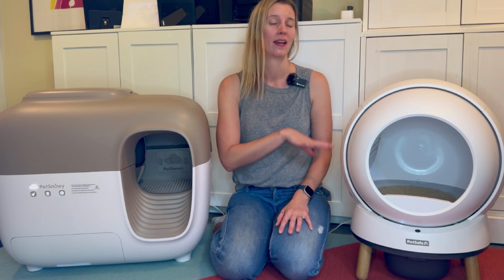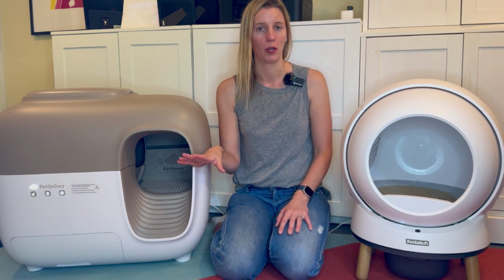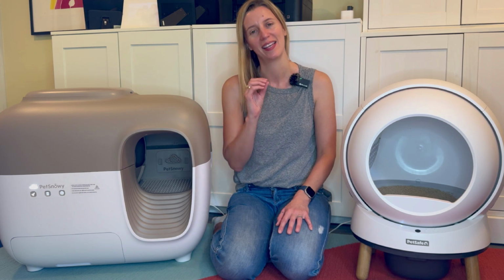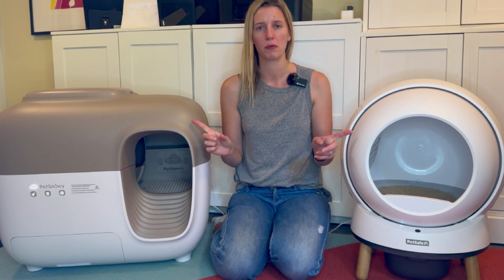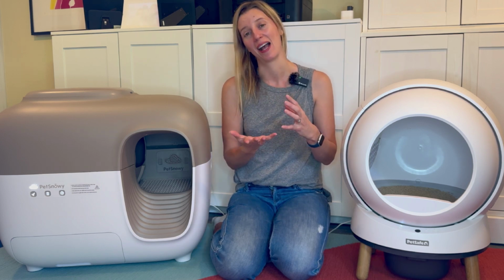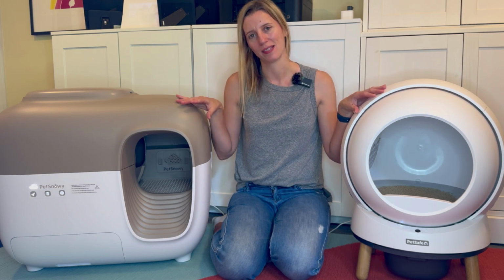I have one cat that doesn't care at all and will go into any automatic litter box I set up. I have another cat that is a 15-pound ragdoll, and he is very picky about the litter boxes he uses, and he won't touch either of these. So think about your cat's personality and size before considering these boxes.